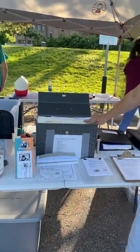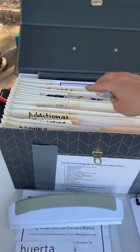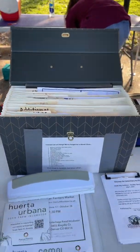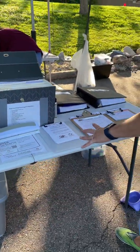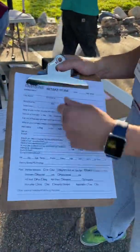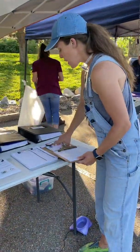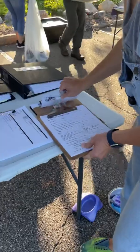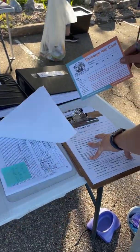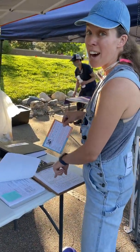You keep all of your files in here so they're easily accessible, such as intake forms, volunteer waivers, rabies vaccine certifications. I have a lot of them out on the table here for display. It's nice to have all of your intake forms on a clipboard so you can pull these out as new clients come and add them to their own clipboards. With each intake form, we add the discharge card, so you can fill this out as you're filling out the intake form. This goes home with the client. The intake form stays with us.